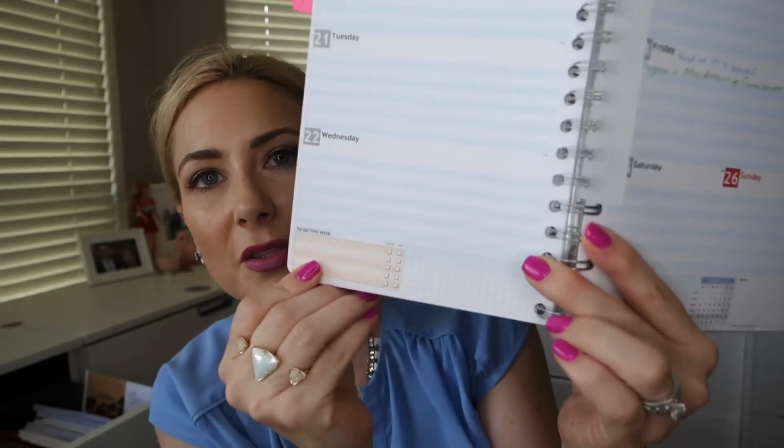This is a to-do this week. There's a little graph paper, some lines, notes. There's a lot of options. So like I said, it's extremely customizable, and I think it's very affordable. Probably for customizable, the most affordable option. You can upload pictures, it's great. And I really like the company. The customer service has been outstanding. They're very transparent. They're very quick to get back to you. There's a lot of information on their website.